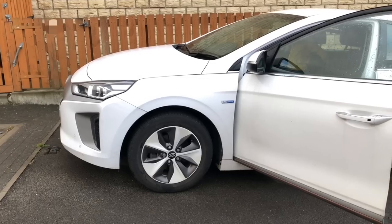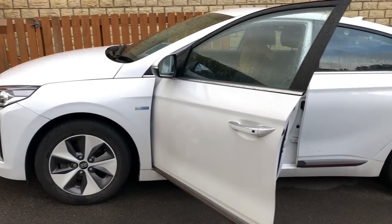But the car has barely depreciated at all in the time I had it, which I think is a good sign of how strong the resale values are on usable, good quality electric cars at the moment. I wouldn't have got rid of it if my circumstances hadn't changed. I'd still be happy with it.